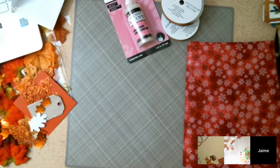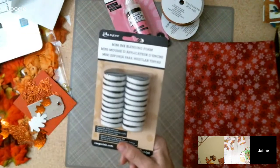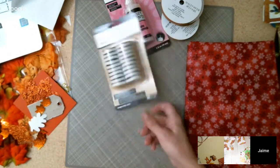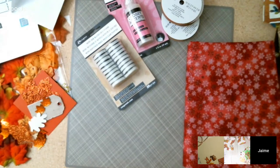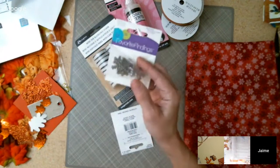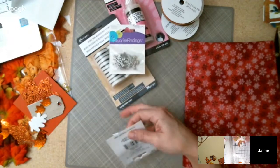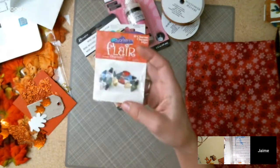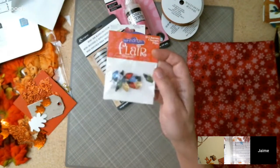Yes. And then I got more of the Ranger ink pads because they were also 40% off. Joann's has all their stamp stuff 40% off. One second. Okay. And then I kind of mixed everything together. I got Tuesday Morning stuff in there too. I found some cute little buttons for snowflakes. Oh, those are cute. And little lights. They're little charms, but I thought those would be cute on a tag or a dangle.